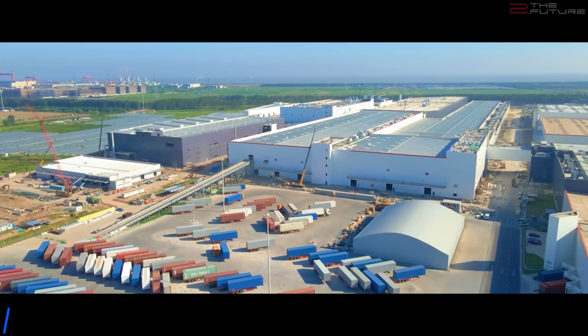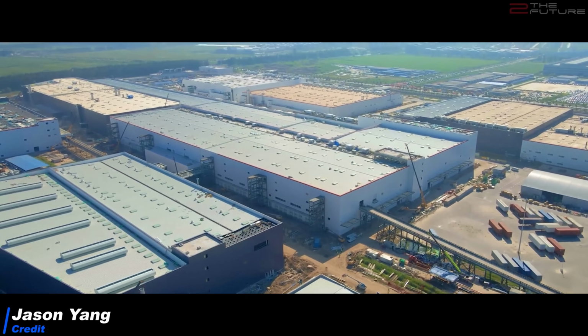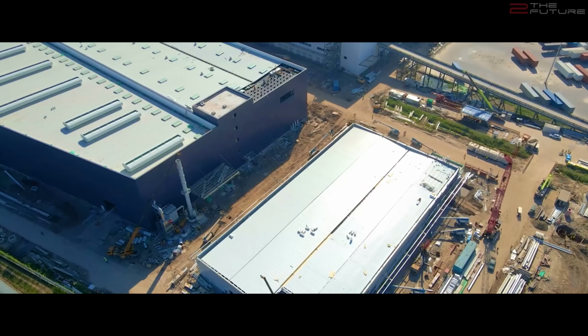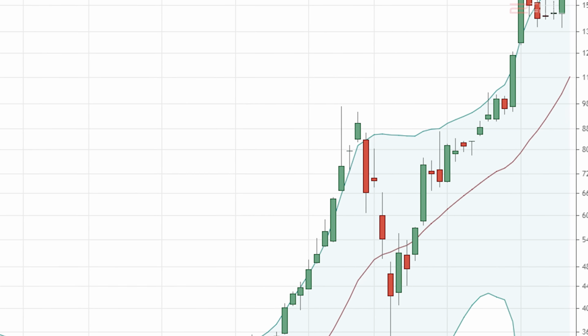And at Giga Shanghai, as much of the outside work is being completed, we cannot see much progress here anymore. Most of the work is now taking place inside the Model Y factory. Hopefully someone will record some videos of the inside of this new factory building soon. And because Tesla is expanding on all fronts like crazy, the stock of course also keeps climbing like crazy.